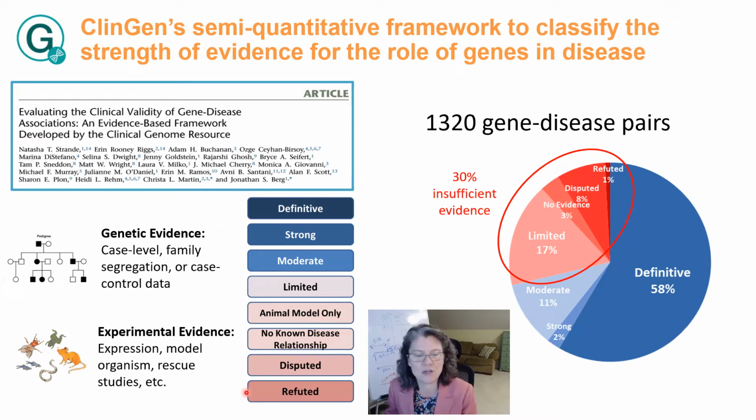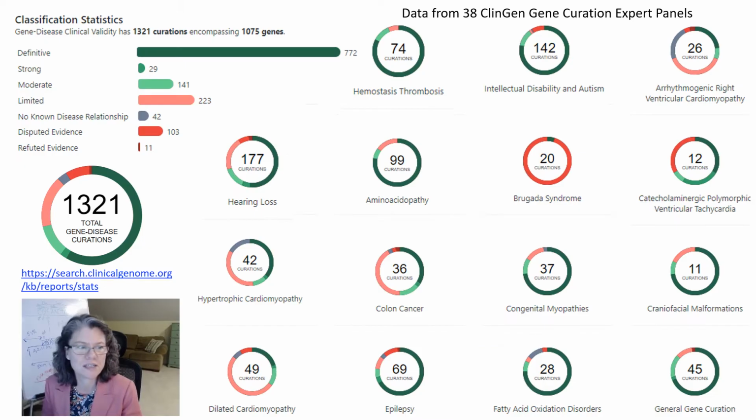disputed, or refuted. And what you can see here is of the 1,320 gene disease pairs that we've evaluated across these many expert panels, that we've scored in these relative categories. One thing that's important to note is about 1/3 of them, or 30% of these gene disease pairs, have landed in the insufficient evidence area. So it's really worth pointing out that this curation is really important, because not every gene that's published as a disease gene per se actually has sufficient evidence for that claim. And of course, all this information is then put on our website.